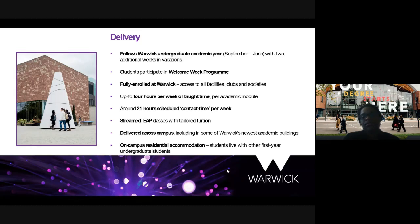So we have around about 4 hours per week of taught time per academic module. If you remember, I said you have about 5 modules per term. So you're looking at 4 hours for those 5 modules, which would give you around about 20 hours. But we generally have an extra hour, depending on a top-up class or whichever reason. So you're looking at around about 21 hours of scheduled contact time per week. And then you've got to add self-study time onto that contact time as well. And then it's all delivered across the campus.